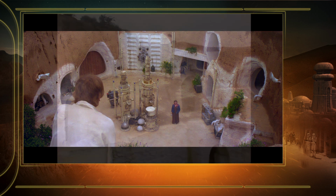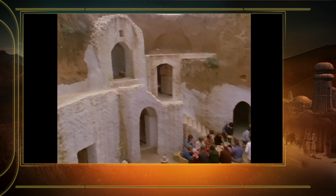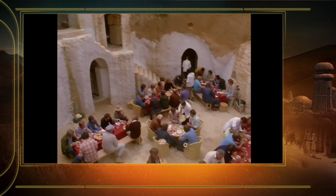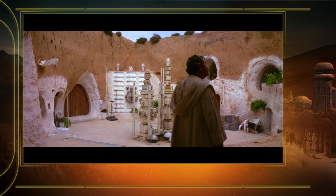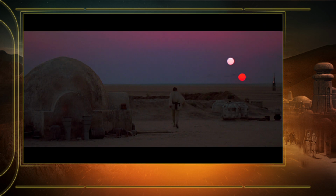Luke's home was actually a hotel in Tunisia, and not some elaborate matte painting or anything like that. It's reality, a real place they picked, and I think that really helped the film seem very, very believable, because it was done on a real location.